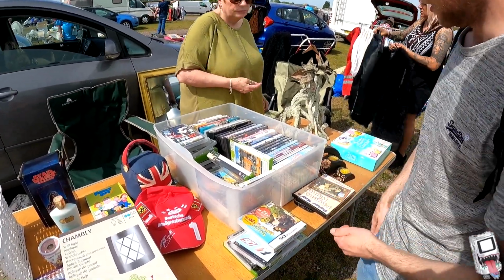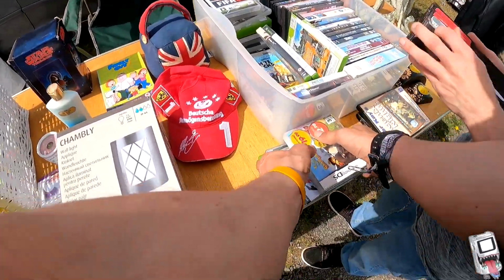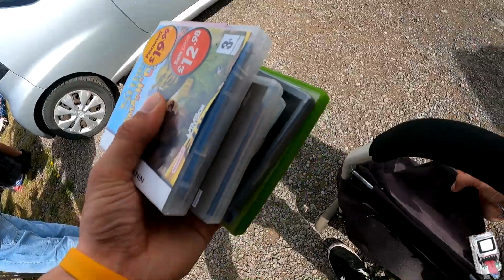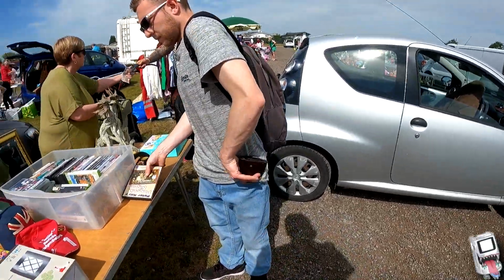And how much is that one? Yeah. Do you want your hangers back? Not unless you want them. Put them in your bag. You've got loads of hangers, Sam. Sorry? No, we need the hangers. Oh, no, it's fine then. There you go. Yeah. It's getting full.